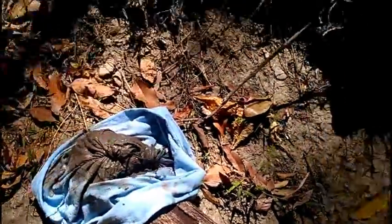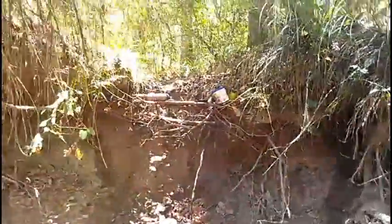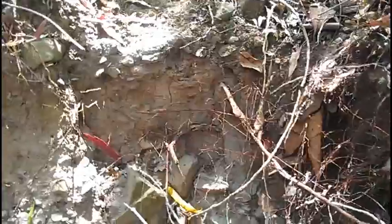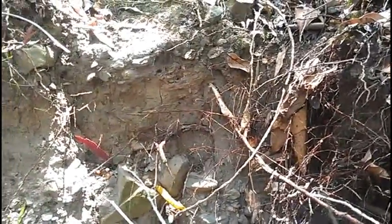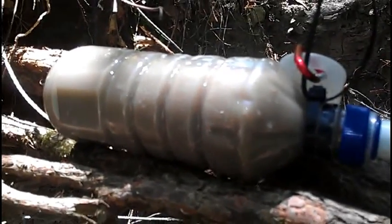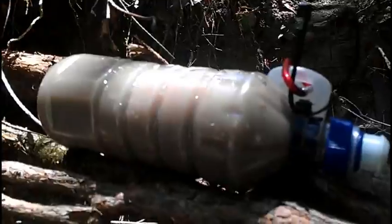I've grabbed myself a sample, a bottle of water. Over here you can see that it's very similar in colour, to my surprise, to the dirt over here. And it has a very clayey touch, a fine sedimentary feel. So I'm not quite sure how long that's going to take to settle out, but we'll take it home and I'll put it up somewhere and I'll time it and see how long it takes.